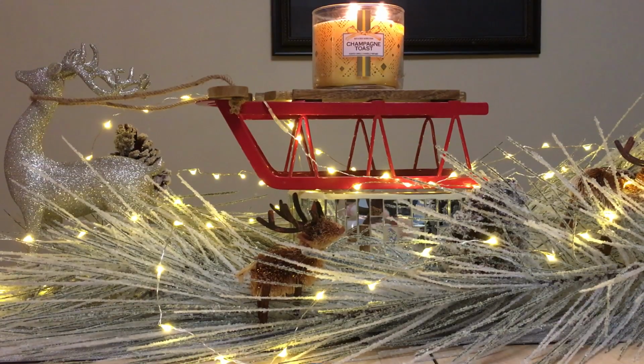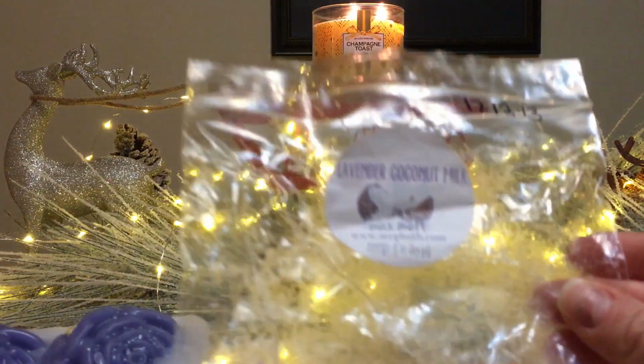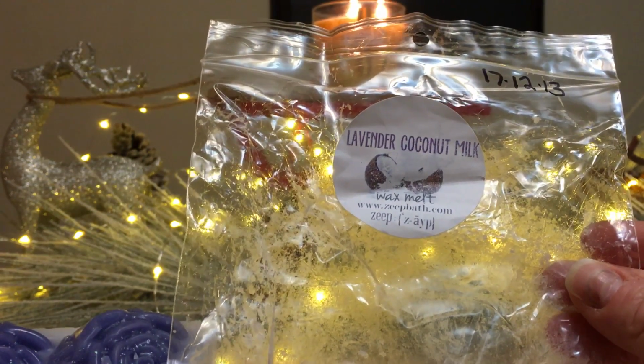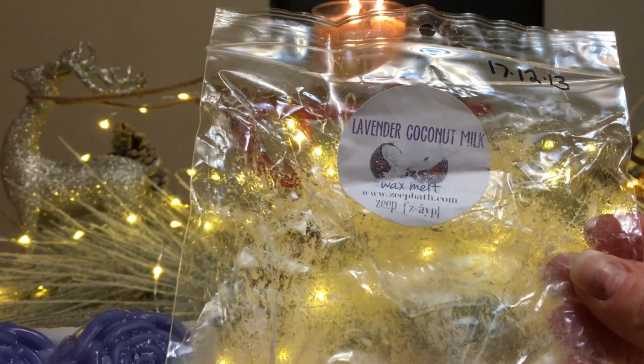And the pièce de résistance for myself, I have tried to order this many times, and that is a lavender coconut milk. This sucker, like lavender soda on her website, sells fast. Holy cow. So it is just as it states, it's lavender and coconut milk.